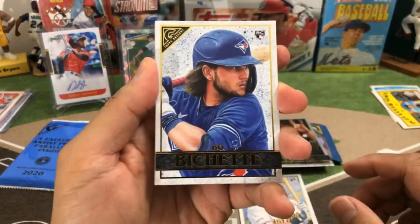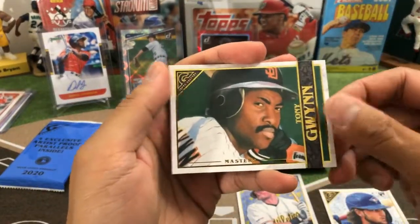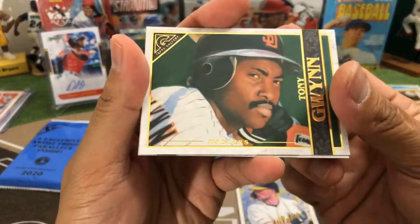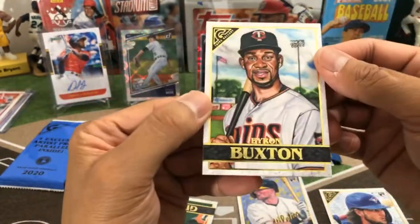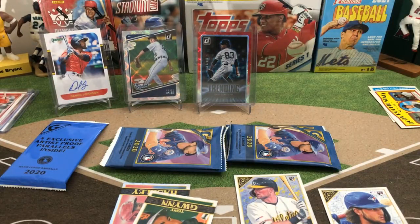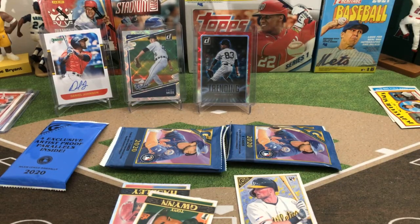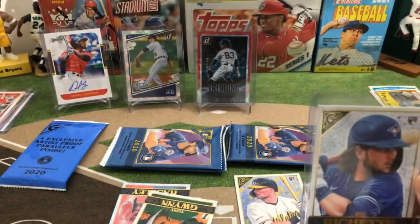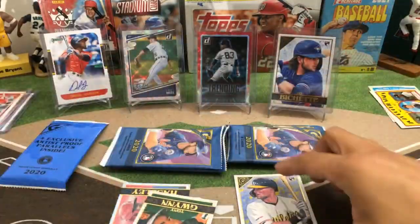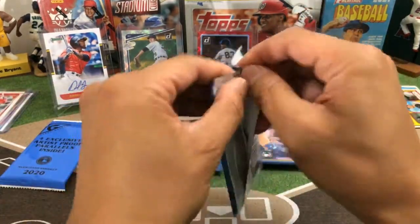I got a Bo Bichette rookie for the Blue Jays. Chris Sale, Tony Gwynn. Got a Masters here, Tony Gwynn Masters. And Byron Buxton. I'm gonna sleeve these up real quick. Nice Bo Bichette there for the Blue Jays. Put that up. Next pack.